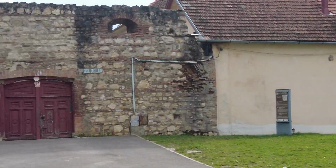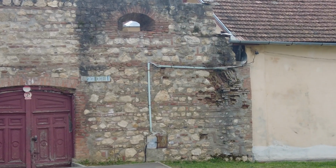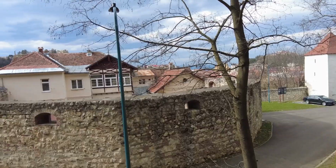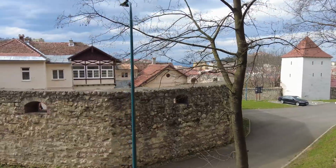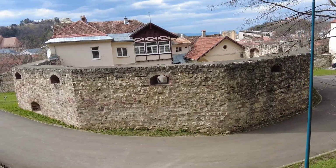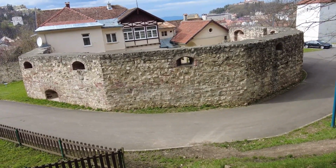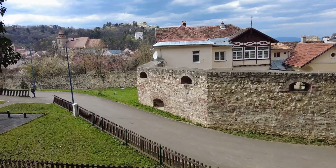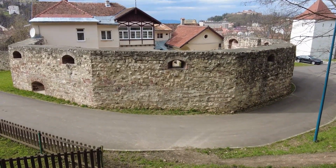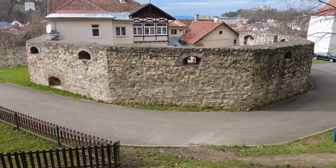Over here we have what's called the Roper's Bastion, which I believe is closed to the public, so we can only see it from the outside. It's a round wall with, looks like, housing or buildings in there that look like they're currently actually being used. Someone's living there or a business. So the only view we can get of this Roper's Bastion is from the outside here. But you can see the walls got holes. I assume that was for vision and possibly cannons and firearms.